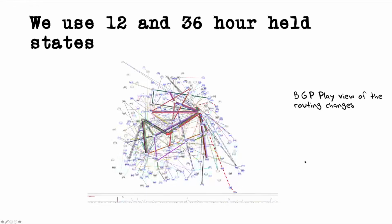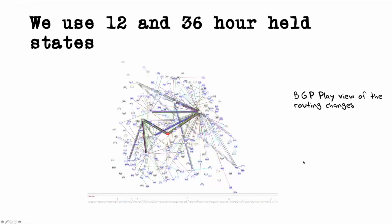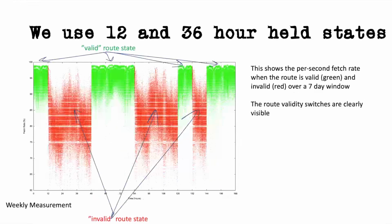Wonderful. I like eye candy. Here's a different view, which is probably more informative, where what I'm doing is actually looking at the fetch rate from all of those Anycast servers. And while it's a valid ROA, almost everyone, 97, 98% of folk who, when given this URL, successfully fetch it. It's never 100%. Folk get bored, the ad stops, whatever. But as you see, when it's good, almost everyone's there.